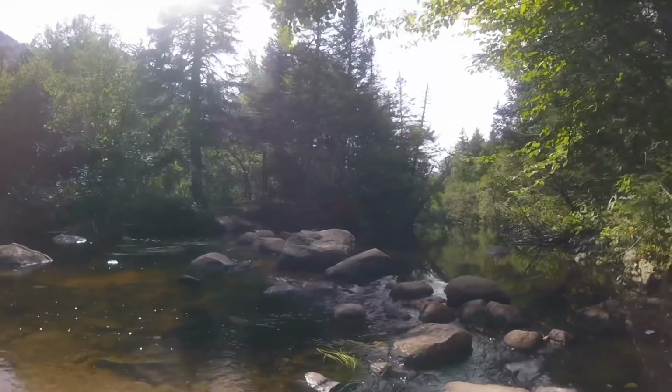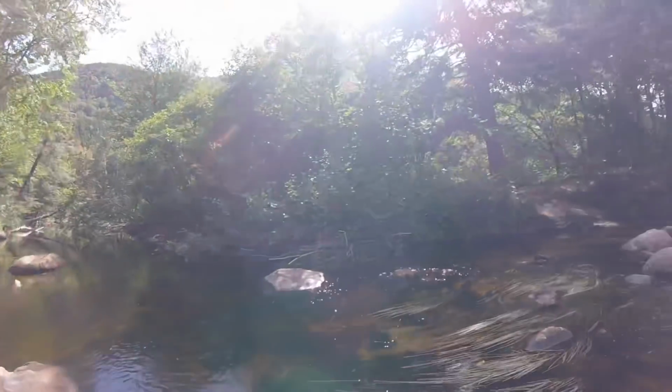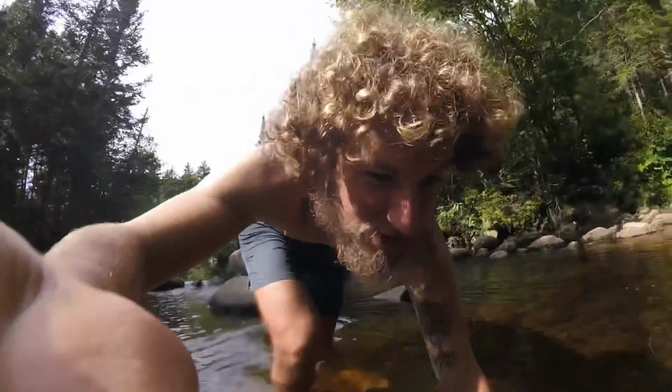But I'm at the pickup spot like an hour before he's going to pick me up, and there's this really nice stream right here with a nice swimming hole right there. So that's what I'm going to be doing, taking a nice dip. Pretty nice trout stream. I bet you there'd be plenty of good spots in here for it. But for now, it's a pretty chilly plunge actually.